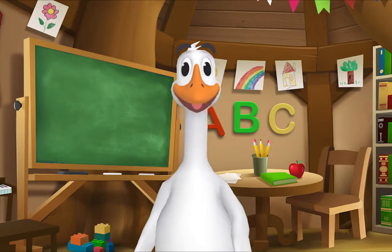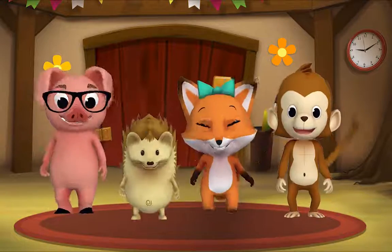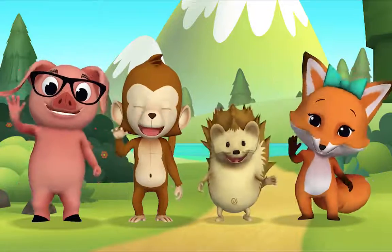Kids, it's time for a sing-along with Mr. Frog. Yay! Remember to say hello when you see him. Hello, kids. Hello, Mr. Frog.